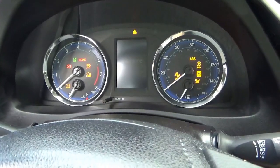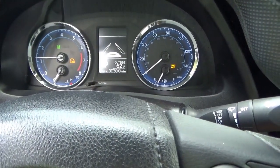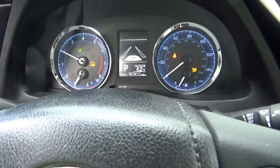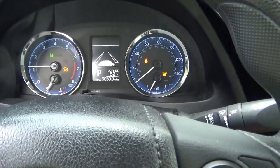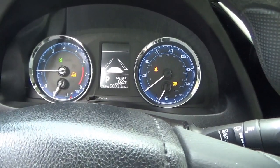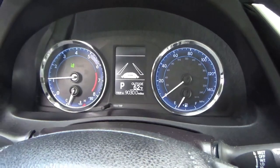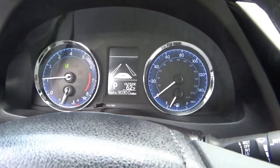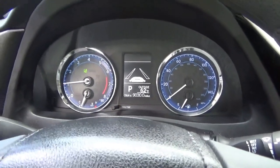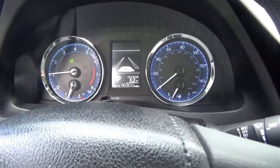So let's see what kind of luck we got. I like it. It seemed to fix it. Well, I'm gonna have to take a minute and figure out how to clear the dash codes, and then get this thing out for a little ride. So it looks like the code's cleared. I think I'm gonna go uphill just in case it pops again and I gotta roll this thing back home. So let's give it a shot.